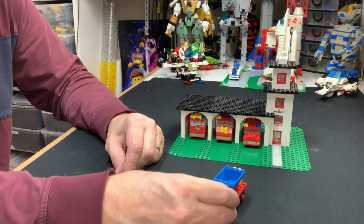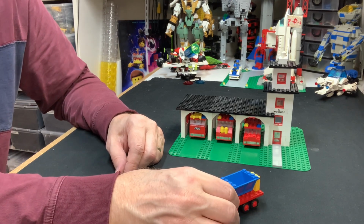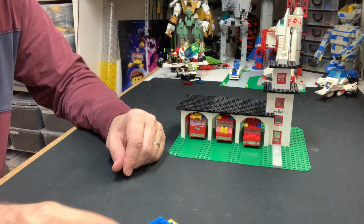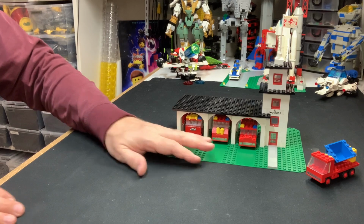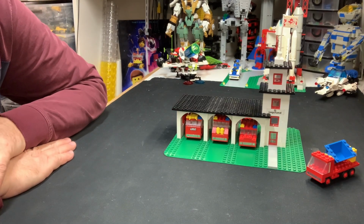Yeah, the tipper truck. I've been meaning to build this thing since I saw that one guy who built, I don't know, hundreds of these guys and built one 12 times bigger. So I decided to build a tipper truck first. And let's leave that over there just so you can see it off the edge. And then I went right into building set 357, the fire station with vehicles.